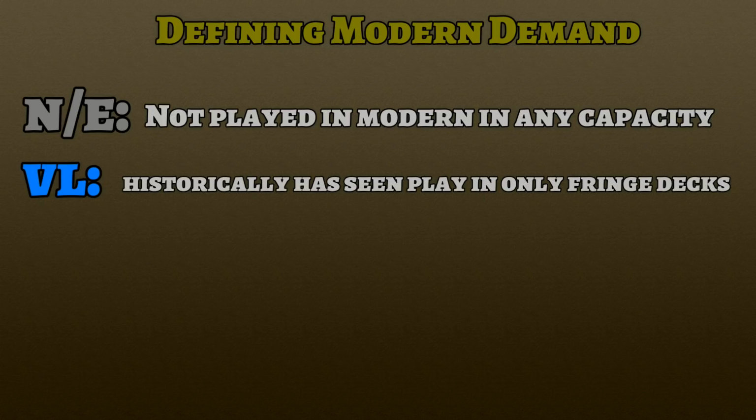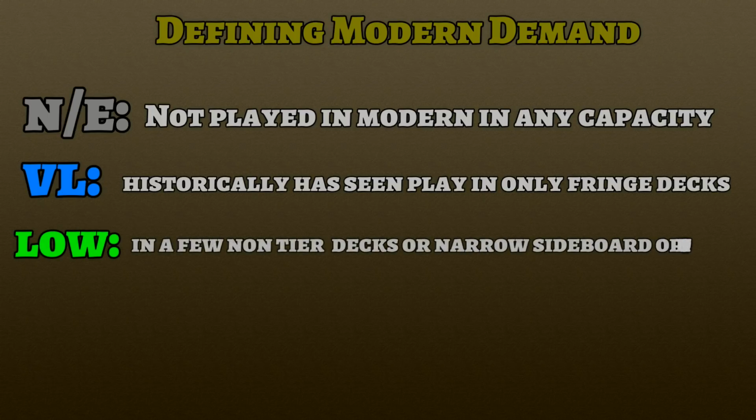Low is that it has found its place in modern, but it's either in a very obscure deck, or as a 4 of, or 3 or 4 of, or is in a modern deck as a 1 to 2 of, or a sideboard.